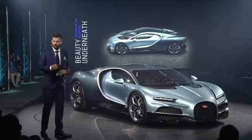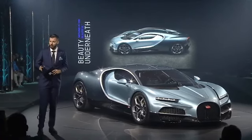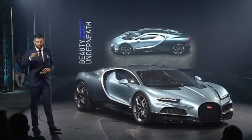A Bugatti is completely different. We like to say what you see is what you get. If it looks like aluminum, it is aluminum. If it looks like carbon, it is carbon. And this is also true here. Everything has a function. Every little thing, like what Frank explained, for example, this hovering lights with the air channel underneath it, everything has a reason to exist.